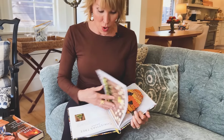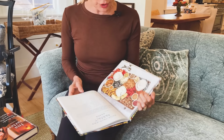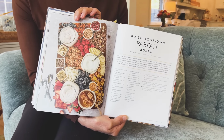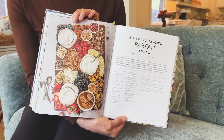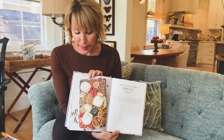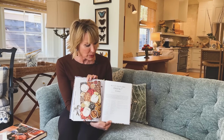The two that I am particularly taken with right now, number one is the Build Your Own Parfait board. And I've got some overnight guests that are coming at the end of the month, and I am definitely going to be doing this for them. I got some great granola at Urban Agrarian, and this would be a really fun thing to put together. I may use fruits that are a little bit more autumnal, but nevertheless, I love it. It's fun, it's festive, and it's beautiful.